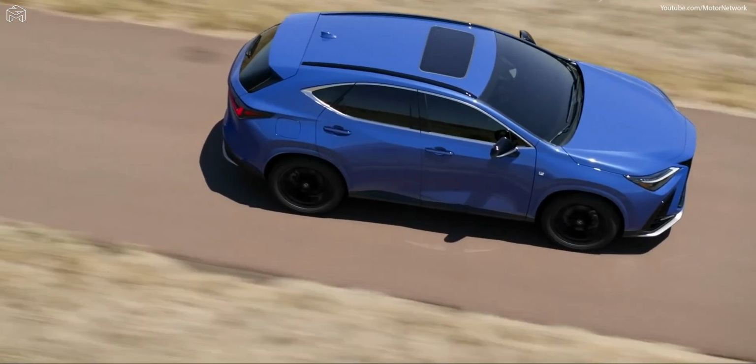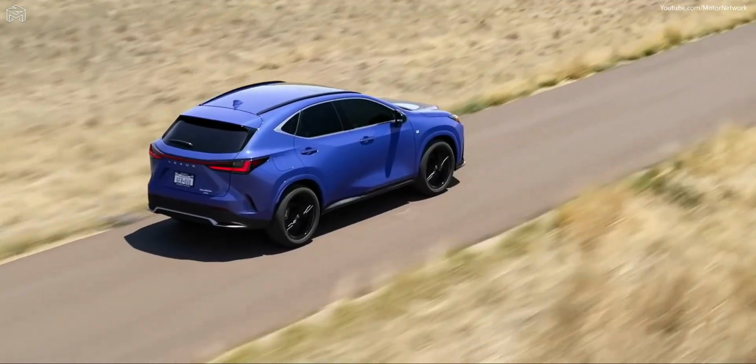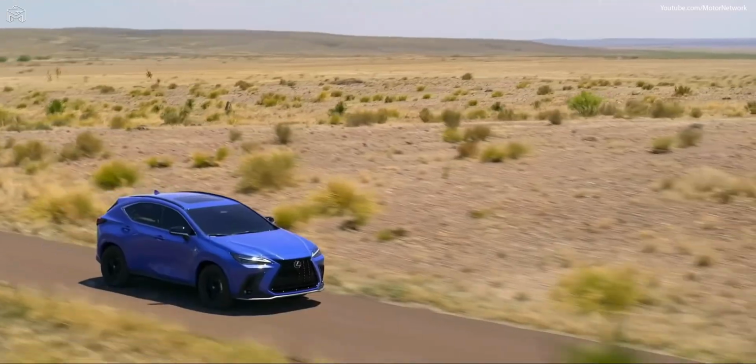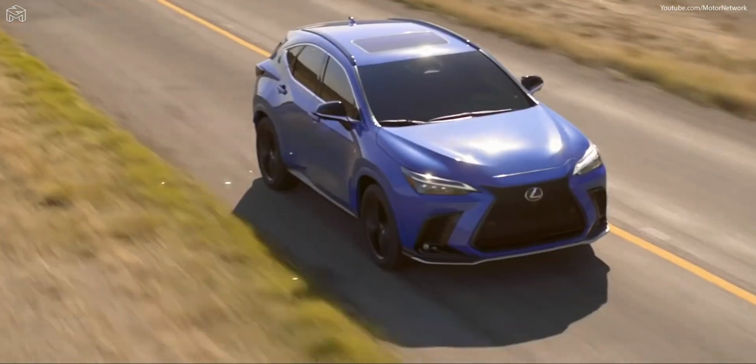A brand new and exciting addition is the NX 350 2.4 Turbo, which delivers 275 horsepower and 317 pound-feet of torque. Featuring the same 8-speed transmission and AWD combo, it sprints from 0 to 100 km per hour in 7 seconds.